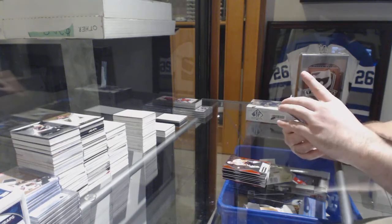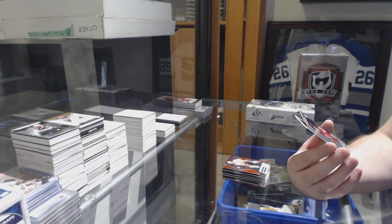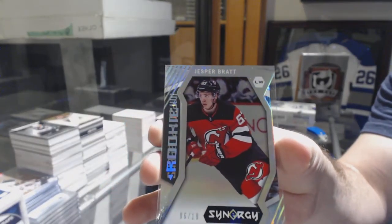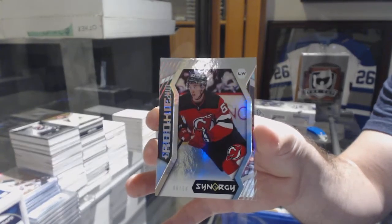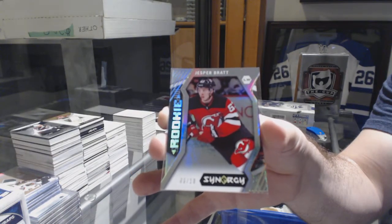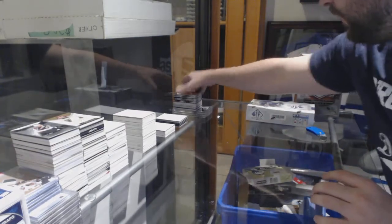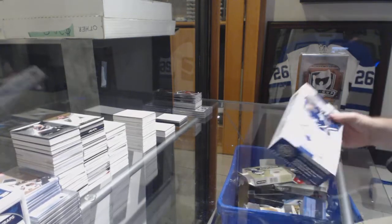That's cool. Number 218, true rookie for the New Jersey Devils, Jesper Bratt. That is sweet. And impact players of Duncan Keith for the Hawks. Wow, we got in the box in the monster, we got the base out of 17. And now we got the true rookie out of 18.